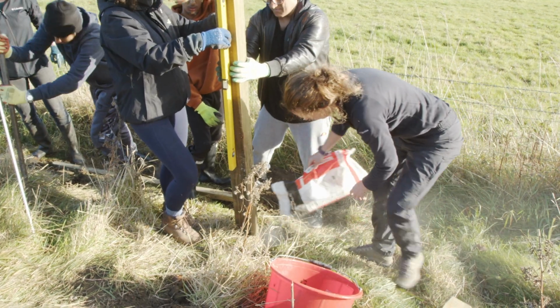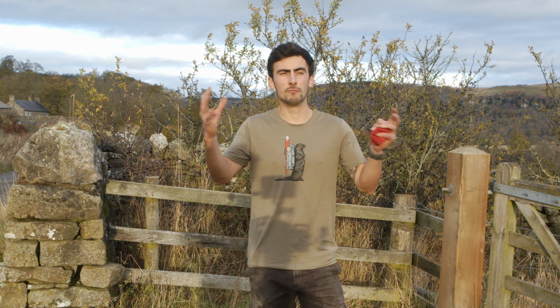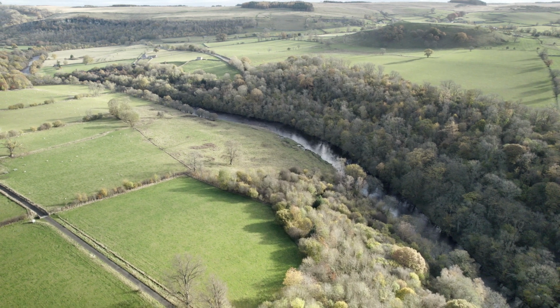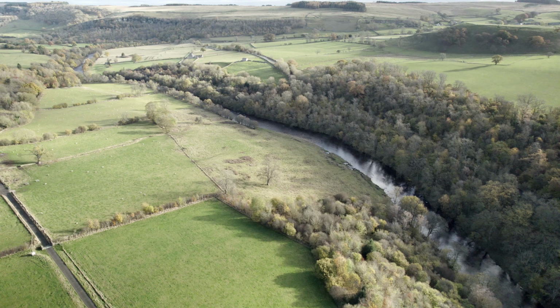The work we're doing here today is to try and mitigate some of the effects of ash dieback, which will have a really big impact on our landscape. So the aim here is to plant some bigger trees that are going to fill the gaps that dying ash will leave in the landscape, in terms of the appearance of the landscape and for the biodiversity as well.